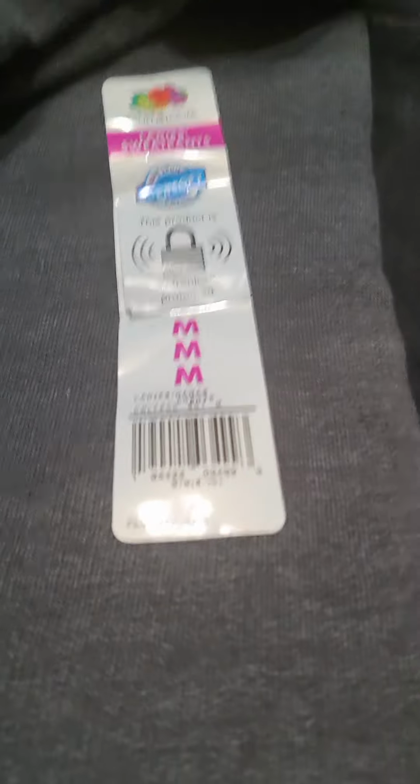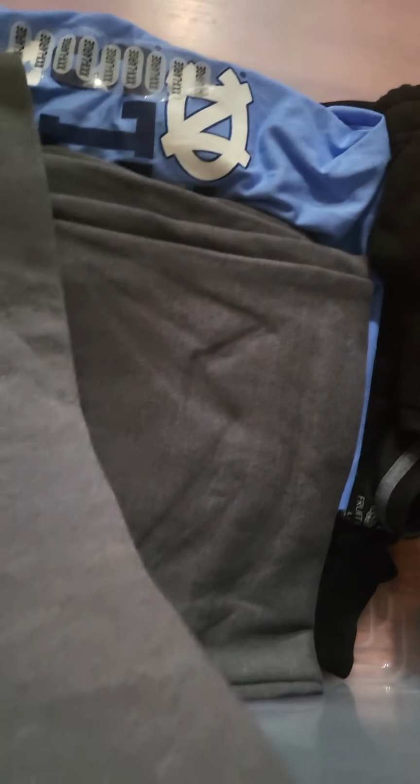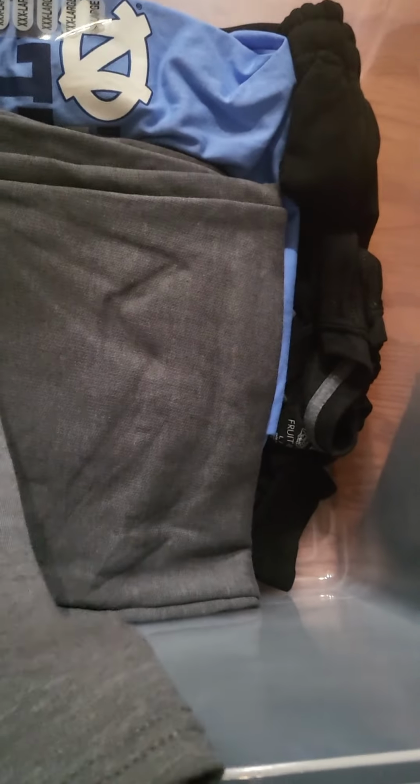That's a size medium women's sweatpants. And the bottom of them is just the regular leg, not the gathered leg. I don't know what you call the leg on them, but y'all get the idea of what that is. So there's some more sweatpants.